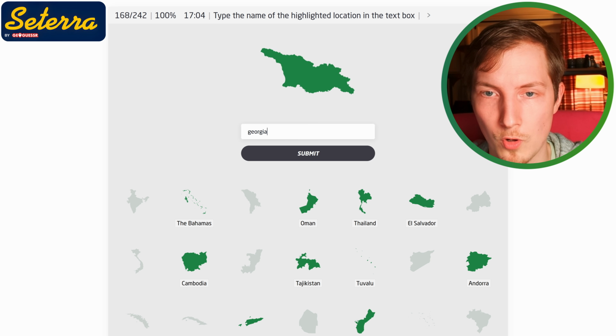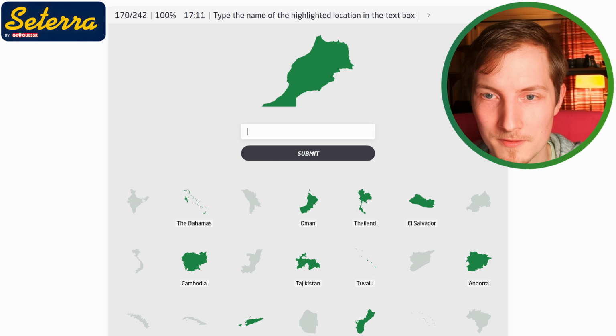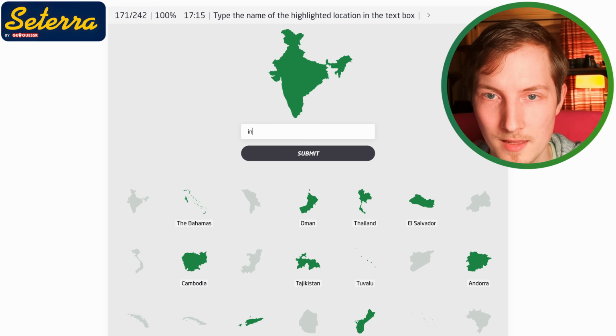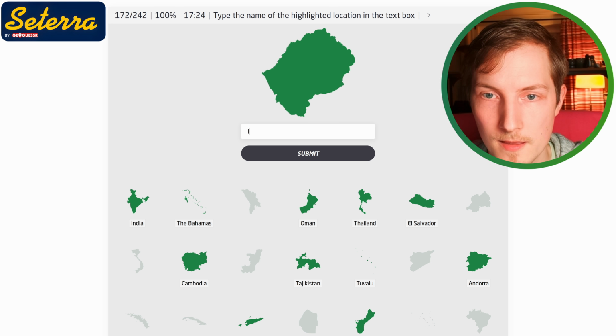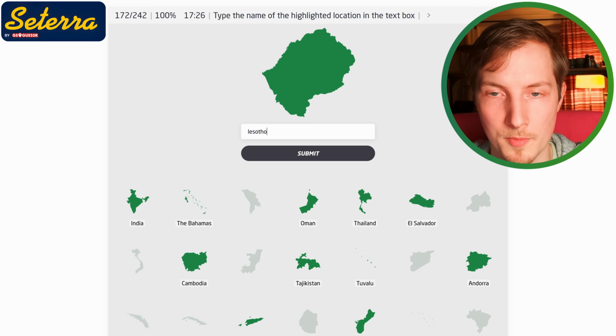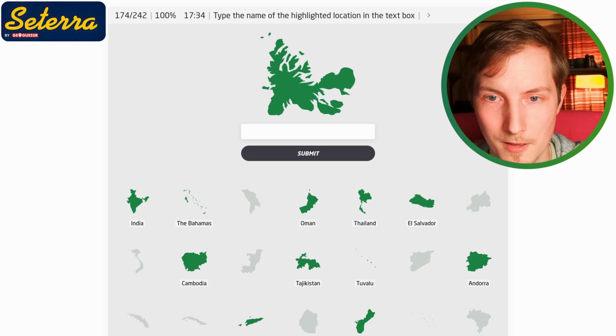Georgia. That's a crawling anteater. South Sudan looks like a rabbit flying on a cloud. Morocco is clearly a meerkat. India. That's a posh lady looking up like this with a big bum about to be bitten by some creature. Lesotho, so nondescript. I'm just going to skip right away. I think to the top left is the main island of Tonga. I don't know what it looks like, skip.